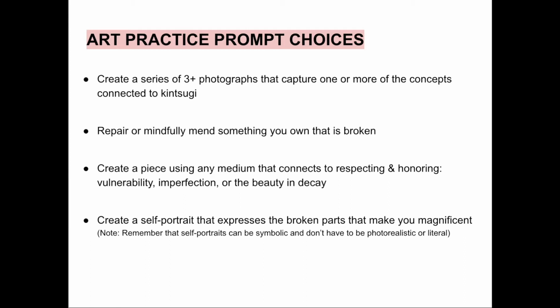And just a quick note, from our first week of class where we studied self-portraits, remember that self-portraits can be symbolic and don't have to be photorealistic or literal.